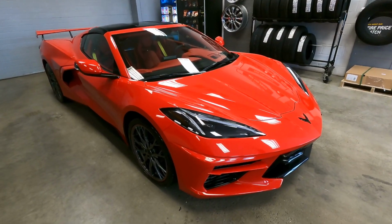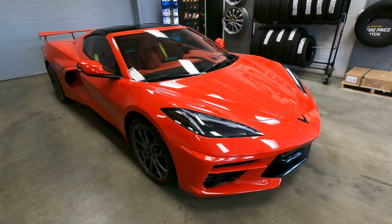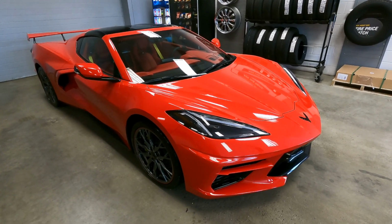For $125, he added the dark stealth crossed flag emblem for the front of the car. He ordered the black recovery hook for $105. He added the battery protection package for $100. He ordered the roadside safety package for $175. So this car, it's all loaded out. Again, $91,435 for a 2023 C8 Corvette Coupe.